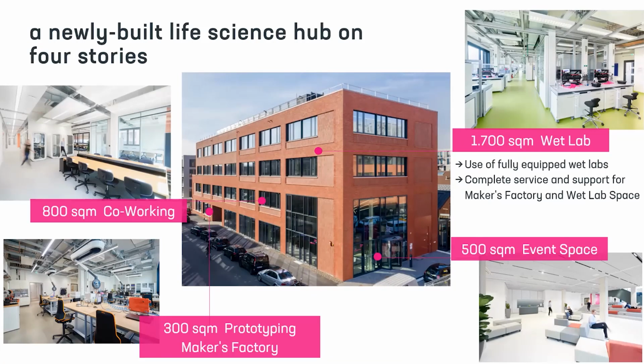It's a total of over 3,000 square meters where, when we look at the bottom, there's a start and event space that is very flexible, usable for events up to 200 persons, but you can also use it as a meeting room. You can have table football tournaments there. So all kinds of different activities, investor talks and so on.